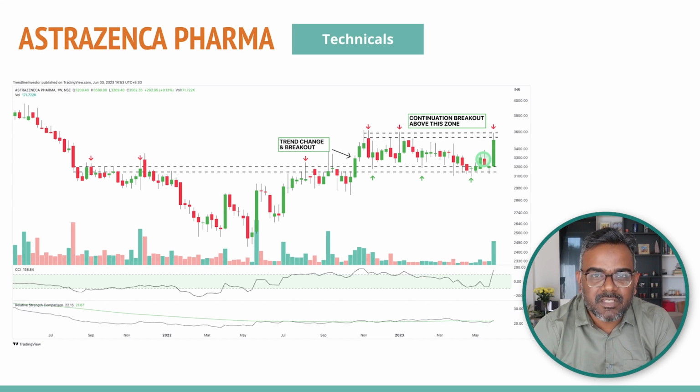Right, so the entire pharma space, especially companies or peers of Glaxo, AstraZeneca, you have to note these stocks because I think these stocks will outperform going forward. Also, CCI has been good as well and excellent volumes.